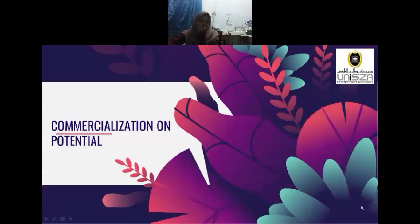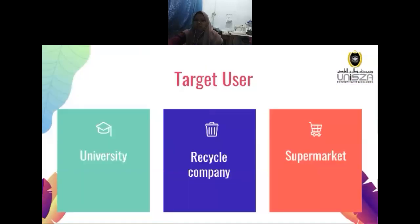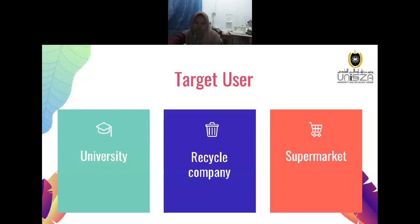Last is the commercialization potential. First target user is universities. When the faculty buys the product, the faculty can collect bottles from the students and teach them to love the green environment with zero pollution.